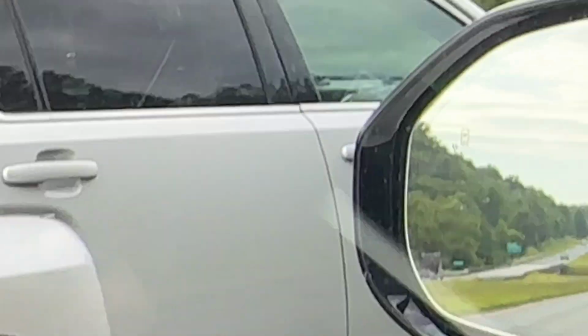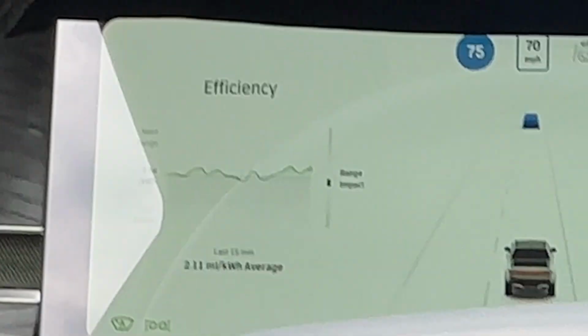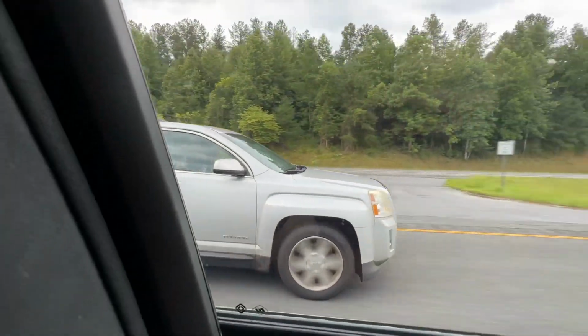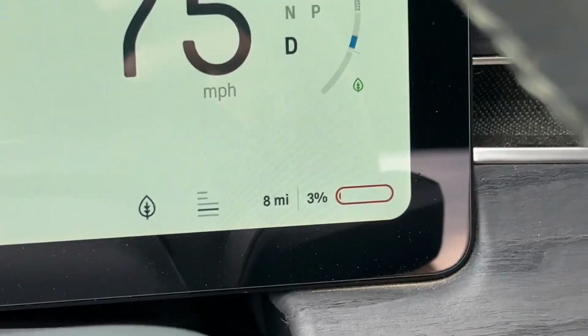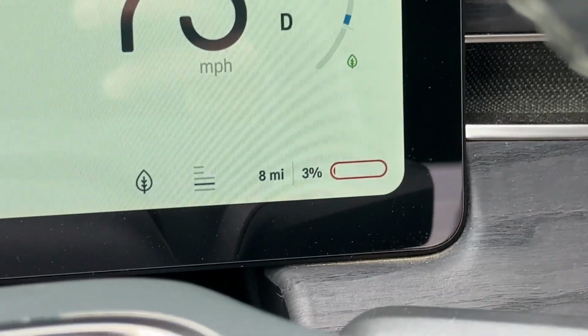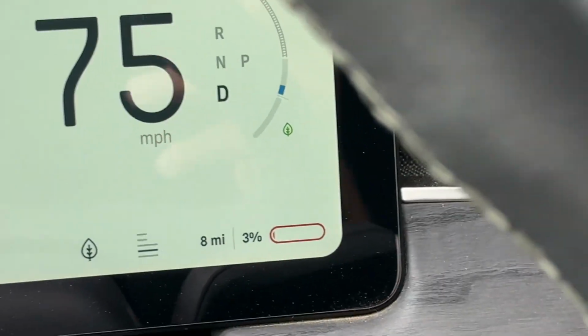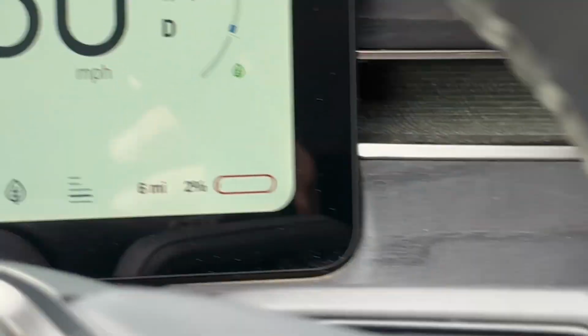And we got a buddy. People that just love driving along next to you. I'm minding my own business, driving down the road, and what do they do? They just want to drive next to you. 8 miles, 3%. Got about another mile or so, and I think we're getting off the highway here. We're off the highway, 6 miles, 2%.